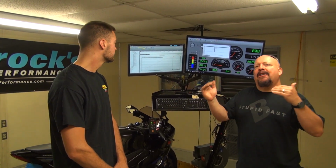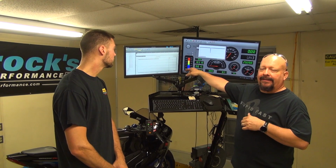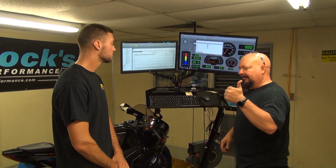So take all this for what it's worth. The bike didn't get any faster. All we did was change the scaling. So that's the most that this bike will see on this dyno in this configuration. So hope that clears some things up for you guys.